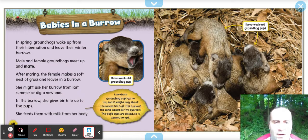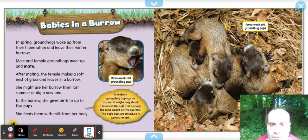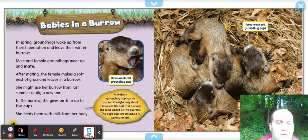3-week-old groundhog pups. So adorable. A newborn groundhog pup has no fur and it weighs only about 1.5 ounces. This is about the same weight as 5 quarters. The pup's eyes are closed, so it cannot see yet. 3-week-old groundhog pups. Adorable.